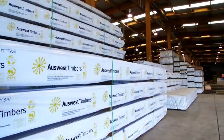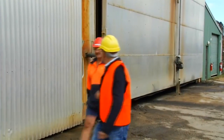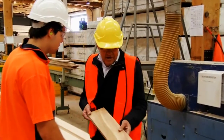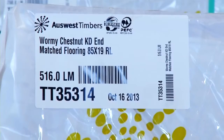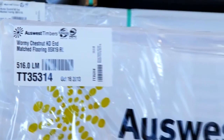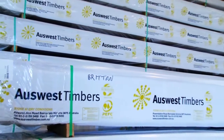It's taken more than a decade, but Wormy Chestnut is now a hot item in Australia, and demand is growing in markets around the world. Oh, it's enormous. I mean, it's just growing. I've just been in China recently. The Chinese absolutely love it. We send it to Vietnam, we send it to the US, we send it to South Africa. But in saying that, most of it is sold within Australia at the moment, which is a very good thing.